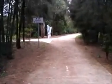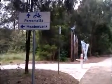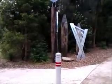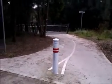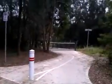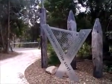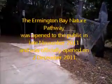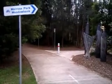And what's this that we have up here? It's a track head. And some nice signs there, Parramatta Meadowbank, you can clearly see. And if we move up here, what's this? It's a new pathway. That's right. A new pathway. And if I just walk over this side so that you can see quite clearly, if I move back around here, you'll see that this Ermington Nature Pathway has a very grand entrance, doesn't it? And this track is open. And if I just come back a little bit, you'll again see Melrose Park, Meadowbank.